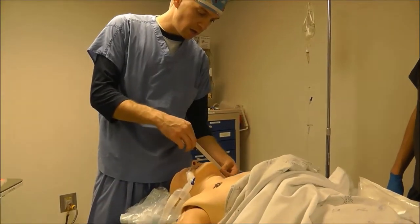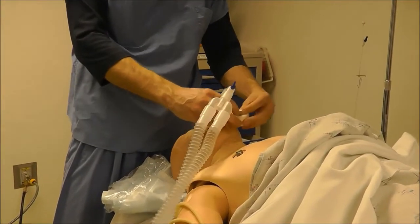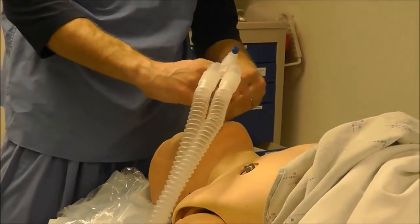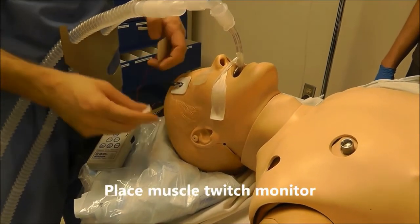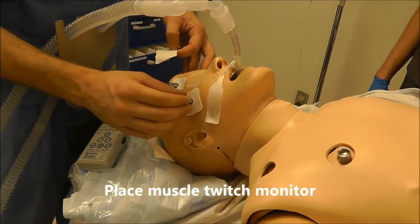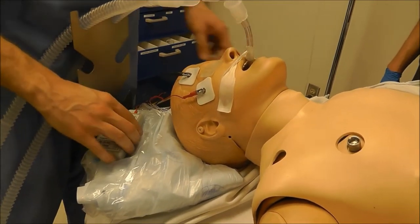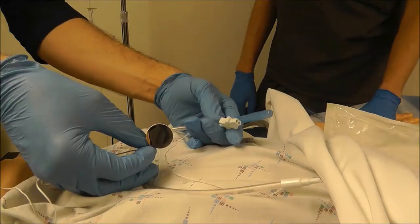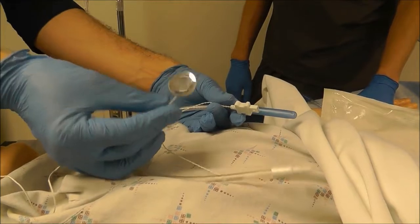Now we can go ahead and tape in our endotracheal tube. As soon as that endotracheal tube is secured, you're going to want to put on a nerve stimulator, especially if you use succinylcholine, because that's going to wear off soon. You're going to want to make sure that the patient has twitches before you can redose your paralytic. Once you get that nerve stimulator on, we're going to want to put a temperature probe.